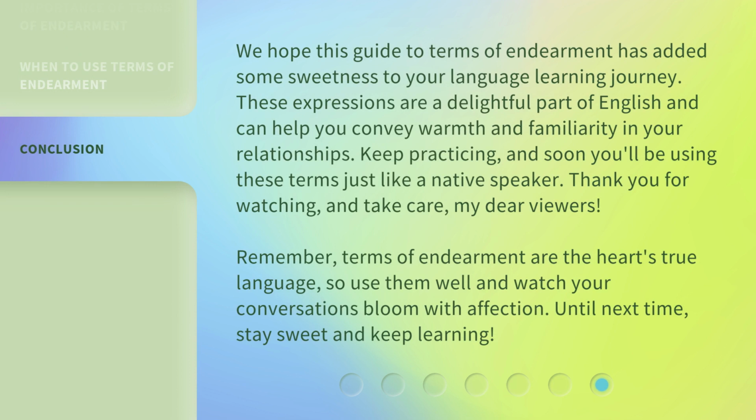We hope this guide to terms of endearment has added some sweetness to your language learning journey. These expressions are a delightful part of English and can help you convey warmth and familiarity in your relationships. Keep practicing, and soon you'll be using these terms just like a native speaker.